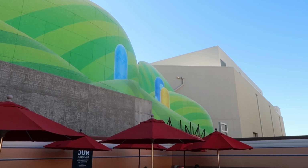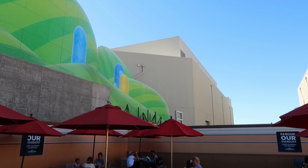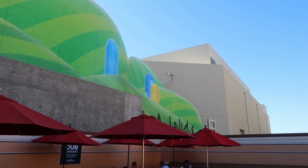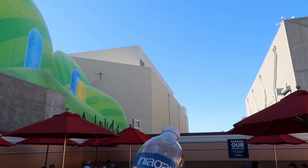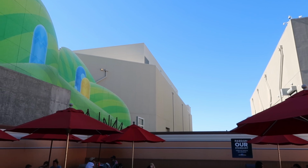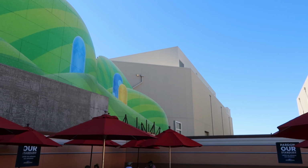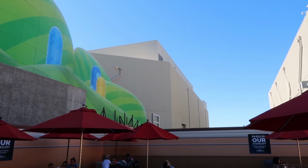Really not much going on this side. There's a couple little structural steel pieces that I can see that have popped up. But other than that, things look relatively the same. Carter brought up a good point. I wonder if they're going to paint the side of the show building for the Mario Kart attraction that same style of hills, those classic Nintendo hills. I don't know. It would look kind of funny if they didn't extend it out a little bit, but you know what? You never know.